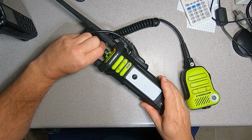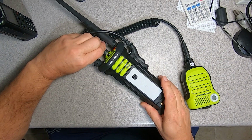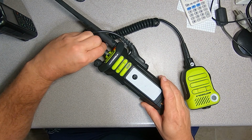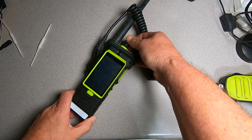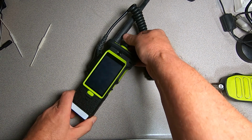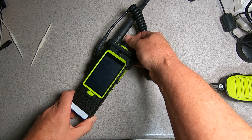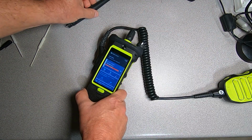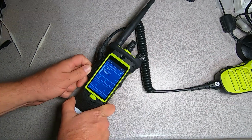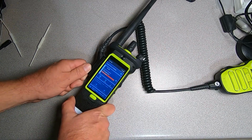Green team. Blue team. White team. Channel 1. Device in non-hazard zone mode. Self-check fail. Self-check fail.